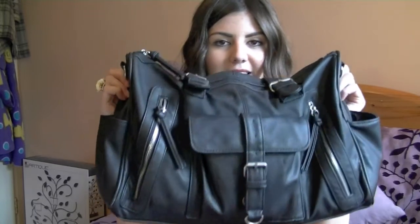And this one is just a black bag. It's got a lot of pockets, which I like. It's from Sports Girl. So let's open it up. We'll go through the main pocket first. I'm just grabbing things in random order.